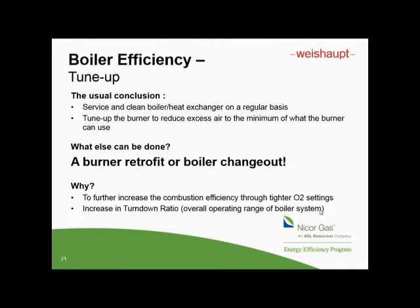Additionally, once the burner tune-up is done and you've accomplished the best thing that you can with your system, what else can you consider? Where else can you go? Where else can you look for additional energy efficiency improvements? And that's where we want to, in today's webinar, direct your attention a little bit stronger towards the burner. Could a burner retrofit maybe, or even a boiler changeout be the answer for you? We have a few more things, the other 2 points that we want to look at from an efficiency standpoint, and then we'll hit on that particular topic of boiler versus burner retrofit and what the benefits in that direction can be.